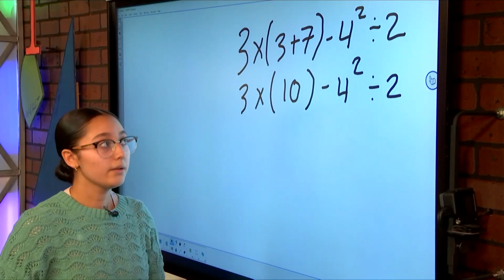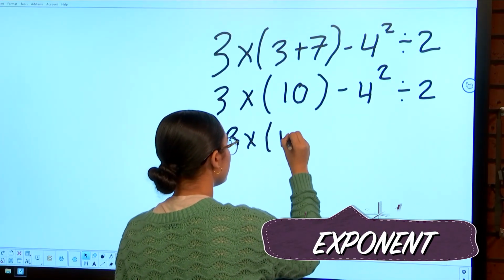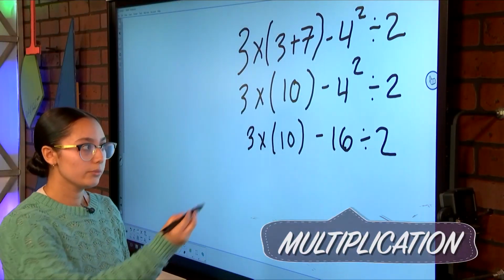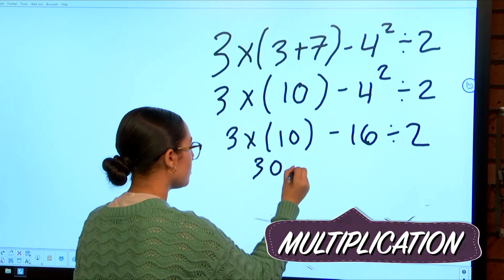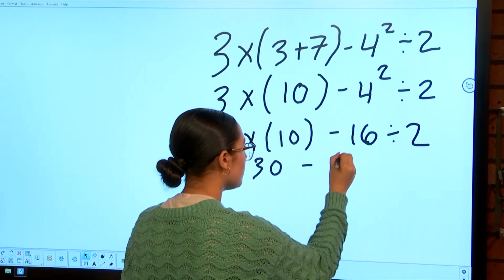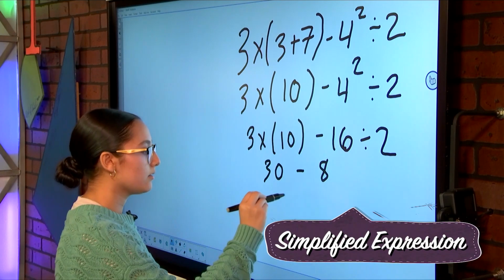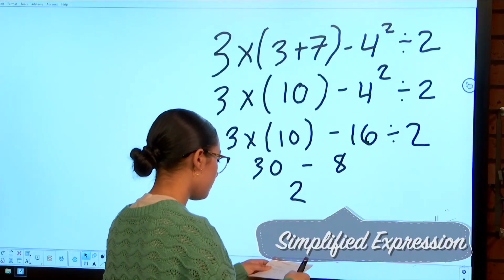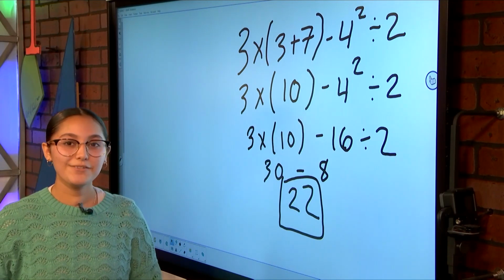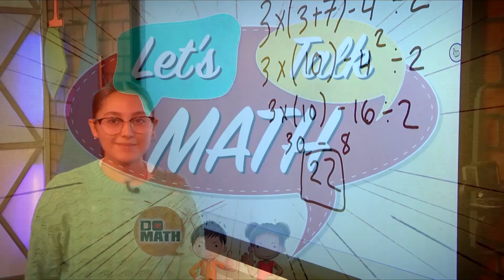So now that we've done the parentheses, we will start with our exponent. The next step is multiplication. And then, once you get to the end, it'll be 16 divided by 2. Now, we will have our simplified expression. The answer to the expression is 22. Thank you for going through the expressions with me, and I hope you have a better understanding of how to do order of operations.